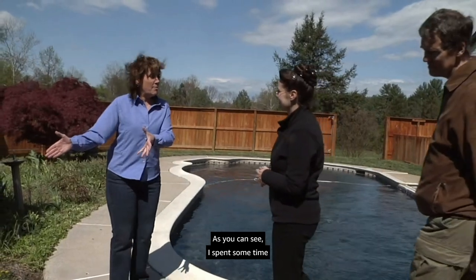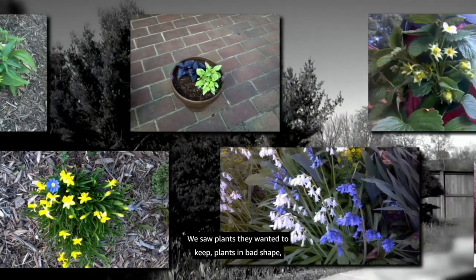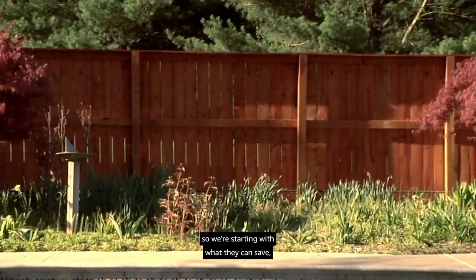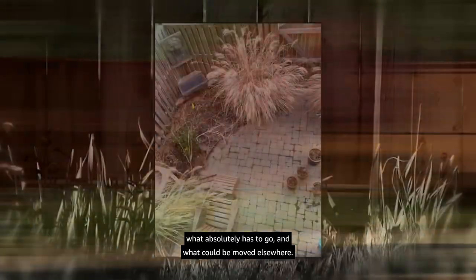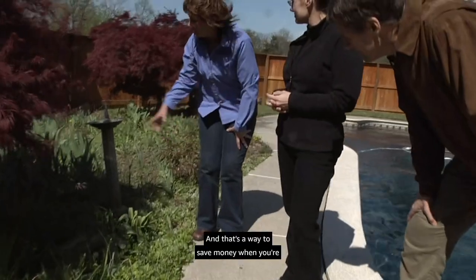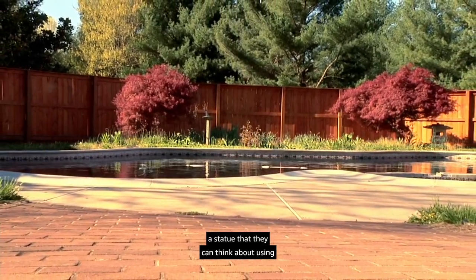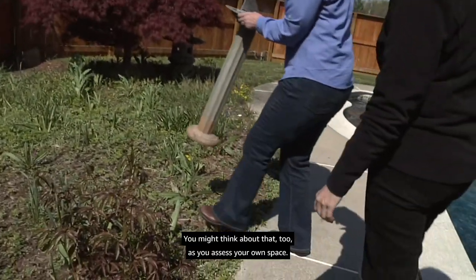As you can see, I spent some time walking and talking with the homeowners about their poolside area. We saw plants they wanted to keep, plants in bad shape, and lots of weeds. These homeowners can't do everything at once, so we're starting with what they can save, what absolutely has to go, and what can be moved elsewhere. We've got some plants at our urban garden that don't work there, but might work here, and that's a way to save money when you're working on your own garden. They've got some nice statuary, a sundial, and also a statue that they can think about using as focal points in the garden. You might think about that too as you assess your own space.